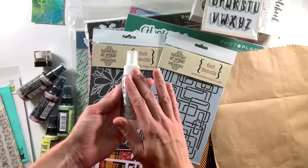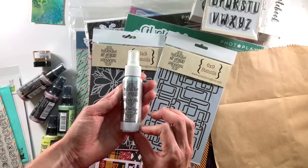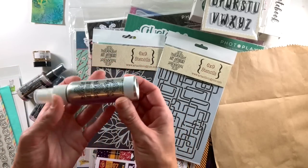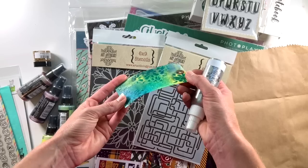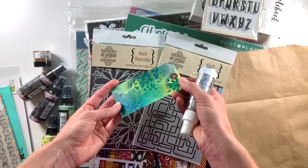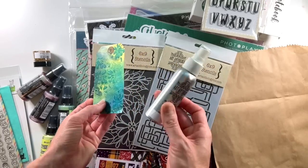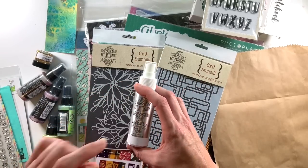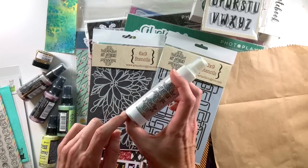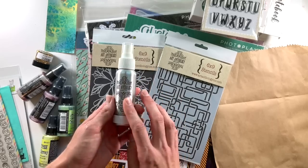Art Anthology makes their very own sprays, and this is called Gilded Gold. It'll be really hard to see. Maybe you can see this is the make and take tag I did at their booth, but it has a slight shine to it, and this is a shimmer. So it's not like a glitter spray, it's a shimmer. It's very light, very subtle, and I loved the gold. I think it's gonna be super fun.